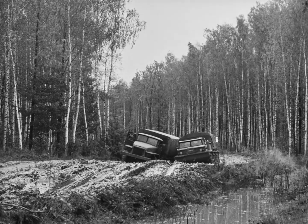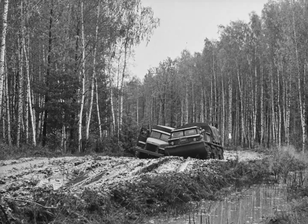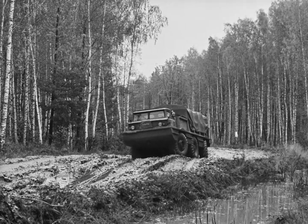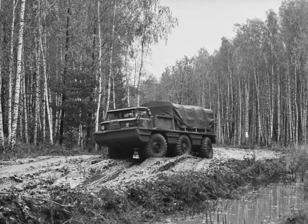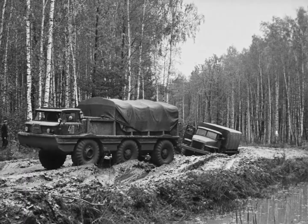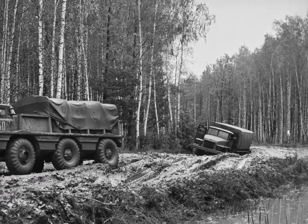Testing here of ZIL-131 vehicles, the active road train ZIL-137, and Ural-375 vehicles made according to the usual scheme confirmed the decisive advantage of the ZIL-132 and ZIL-167.